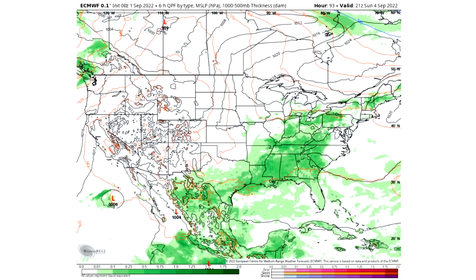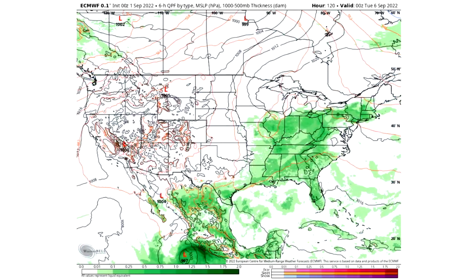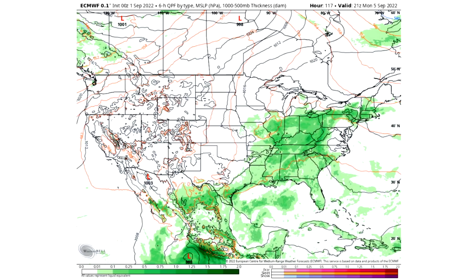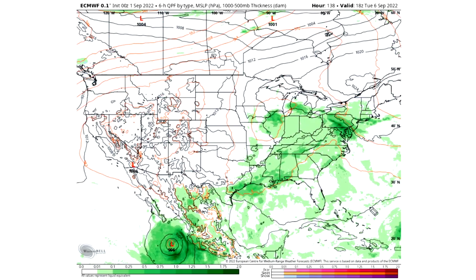Sunday, September 4th, we see, again, plenty of storminess taking place for the afternoon here in the south central, the southeastern United States, up through the Ohio Valley and into the northeast of the United States. Very, very interesting pattern we find ourselves in. Monday, which will be September 5th here, we have again the storminess just prevailing here in the eastern half of the country. Tuesday, which will be September 6th, we have the storminess a little bit more scattered about, a little bit less persistent here, but definitely still there overall.